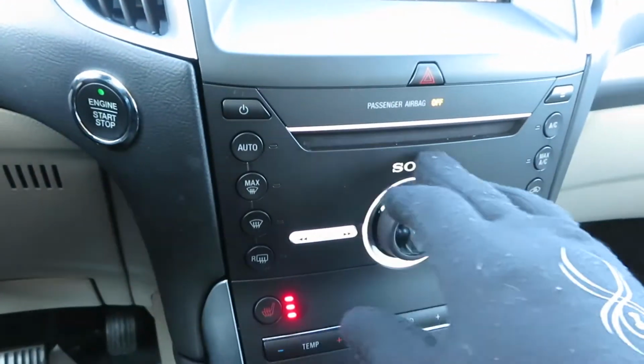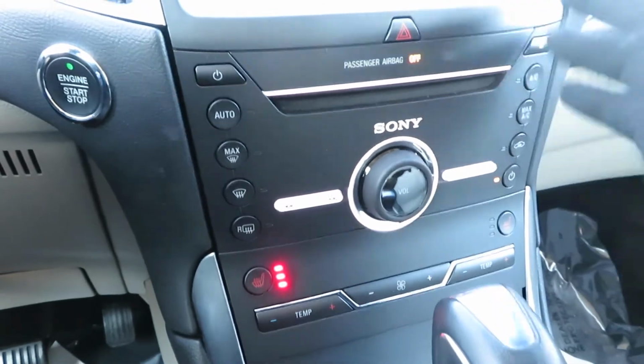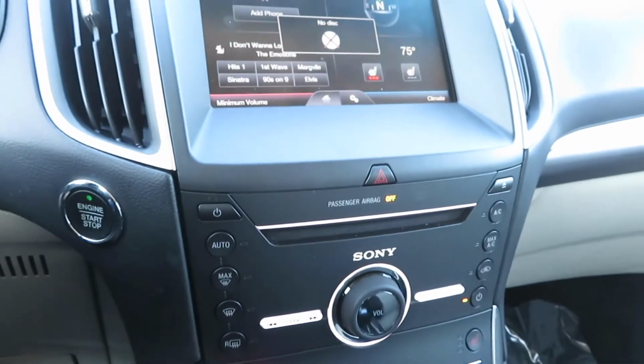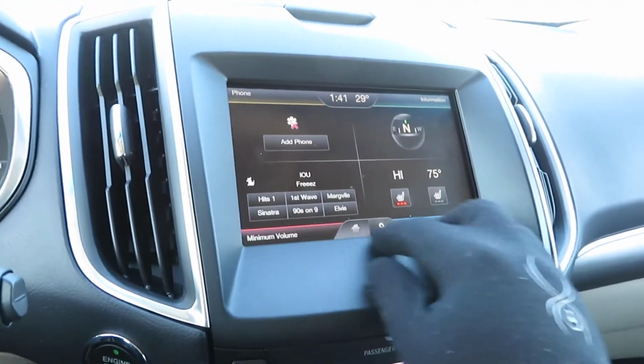So you still get a CD player in here as well. I'm pretty sure that's probably the maps or something. Let's see. No disc, so no, it's not the maps. But let's go out through the menu real quick.